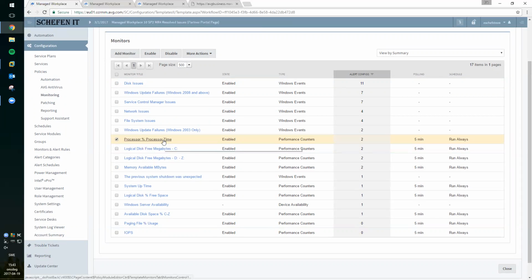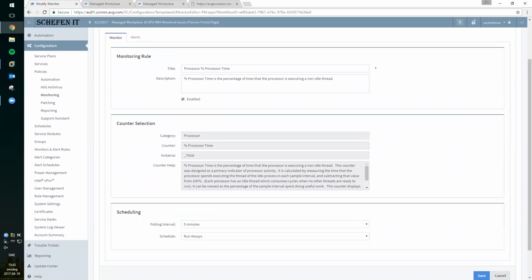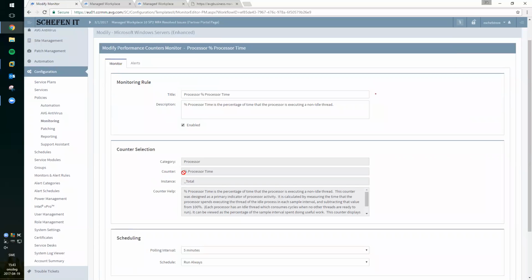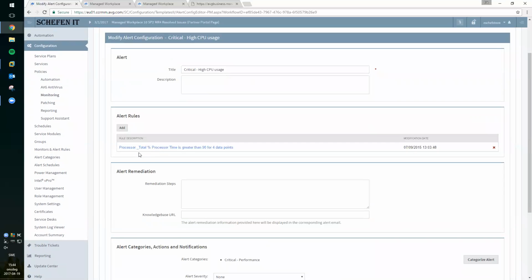So if we take a processor monitor as an example, go into this one, we can see here on the first page that it will poll every 5 minutes for the status of the processor, and it will do that in percentage. So with this information, we'll go to the Alerts tab and define when we should receive an alert. So in the enhanced one, you can see that we have two different thresholds. So one high CPU and one critical CPU. If I go into the critical one, it will say that, okay, if the processor is over 90% for 4 data points, it will give an alert. And 1 data point is 1 polling interval. So this would be over 20 minutes to generate an alert.